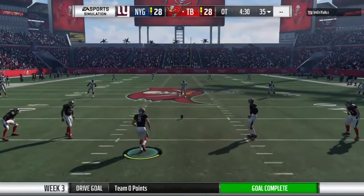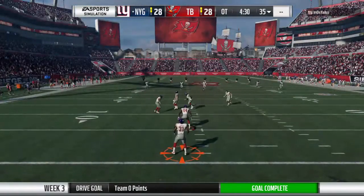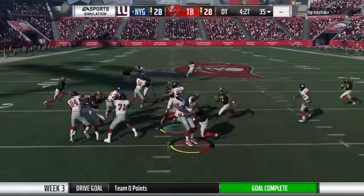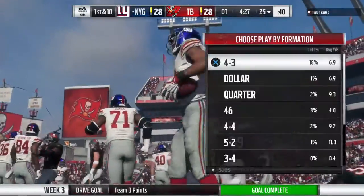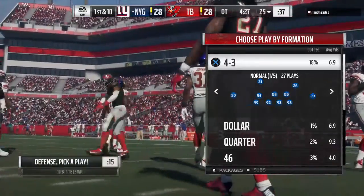So a tie ball game here as the kick's away. This fielded at the 2. And not a bad return here. He gets it out to the 25-yard line. The Giants offense now, they get ready to head back on the field.